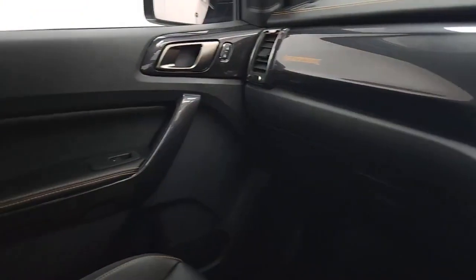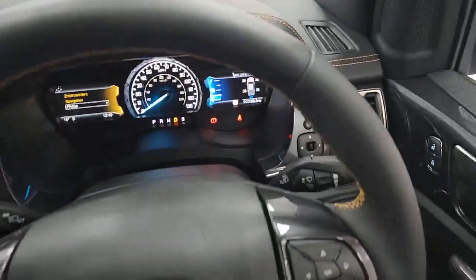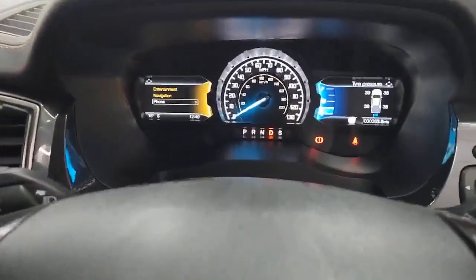So let's just have one last quick look around. As you see, you've got those lovely orange stitched floor mats as well. Wildtrack logo and stitching across the dash just gives a very, very nice finish to this vehicle. I'm sure you'd agree, absolutely beautiful truck that this is.